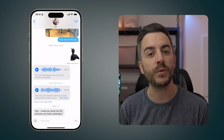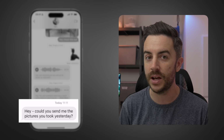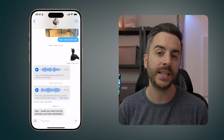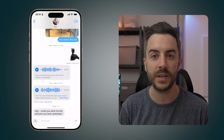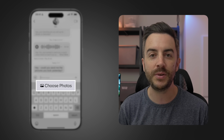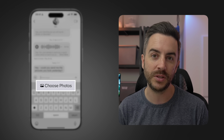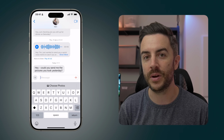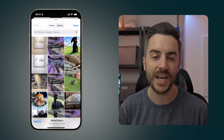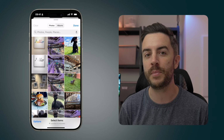Your iPhone can make intelligent suggestions about what you might want to do based on a bunch of different criteria. Here you can see that I've received a text message from a friend asking me to send them photos that I took earlier that day. My phone has identified that request in the message, and because of that, just above the keyboard in the contextual menu, you can see that there is a link for me to go straight into the Photos app and select the photos that I would like to send back to my friend. It's saving me a couple of valuable seconds, which isn't much, but that will of course add up over time.